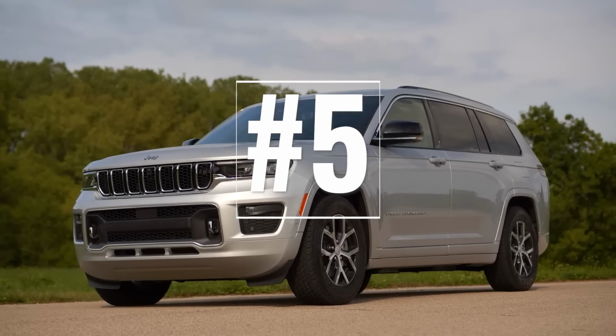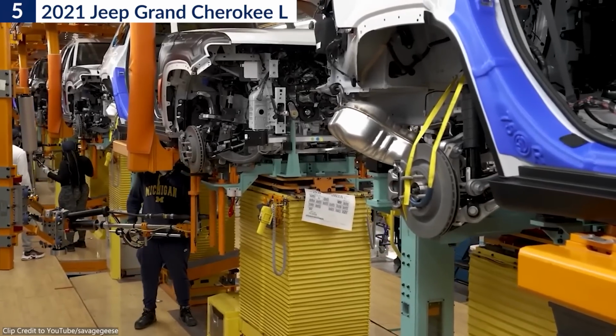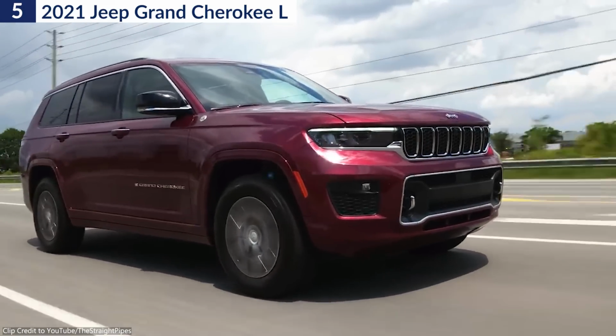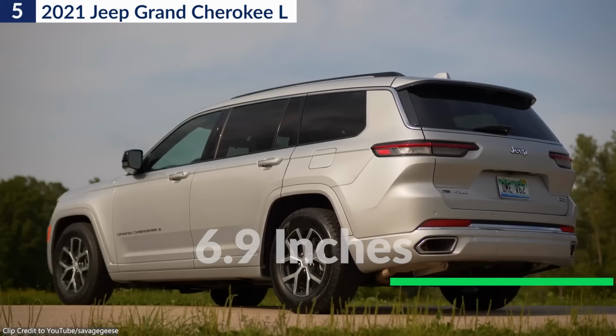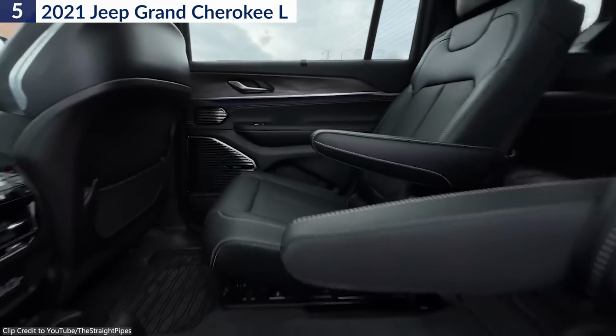2021 Jeep Grand Cherokee L. In the next spot on our list, we move back to the US automaker with the 2021 Jeep Grand Cherokee L. As part of the newest 5th generation of the Grand Cherokee line, the Grand Cherokee L added 6.9 inches to the previous generation's 2-row model and squeezed in a 3rd row of seats.